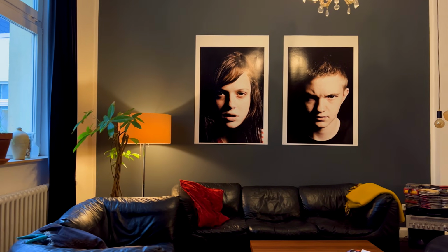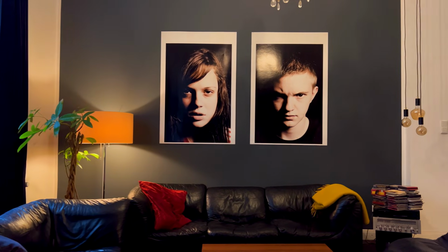And the 2 close-up portraits create a very graphic effect, and you feel like the room itself has a real personality and something in the room is looking back at you. So you just have this constant dialogue.